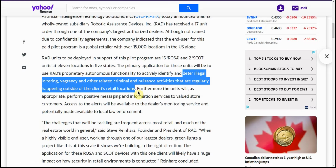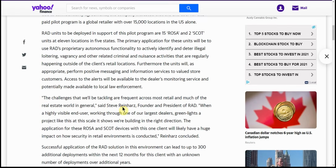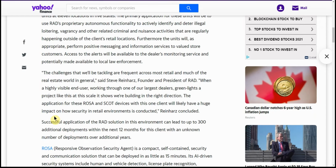Businesses, it's easier to station a robotic, AI type device than to put cops or security at each location. That's just me stating an opinion. The challenges that we'll be tackling are frequent across most retail and much of the real estate world in general. The president of RAD said, one highly visible end user working through one of our largest dealers greenlights a project like this at this scale, it shows we're building in the right direction. And like I said, I can totally see a huge catalyst for that. You take care of businesses, word catches on, people see these products and the potential that they have, and it could be huge.